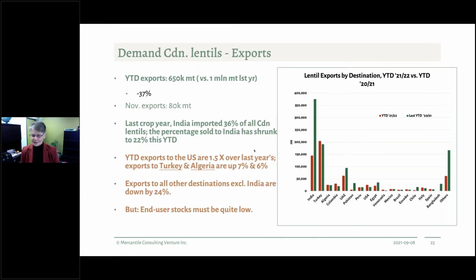Moving on to the demand side, this is how we have done in terms of exports year to date. We have shipped 650,000 tons compared to 1 million last year to date, so that's down 37%. Again, November exports were really quite small, 80,000 tons. In terms of a dominant buyer last year, as you can see on the graph, India was extremely dominant and imported 36% rather of all Canadian lentils, and that has shrunk to 22% this year. So they have pulled back, and as you know, there was a lot of noise about some of their pricing issues there.